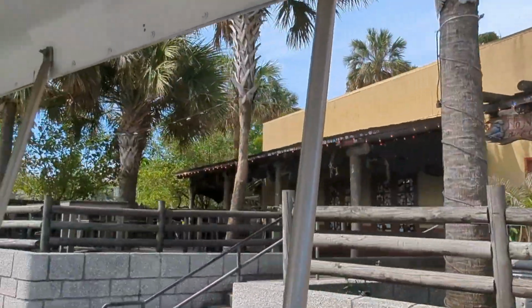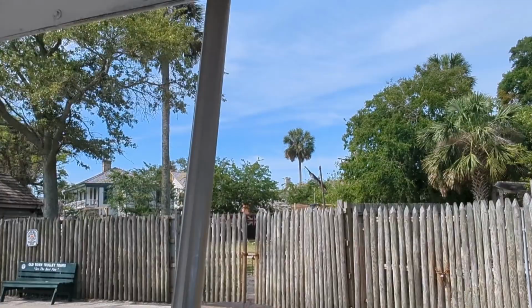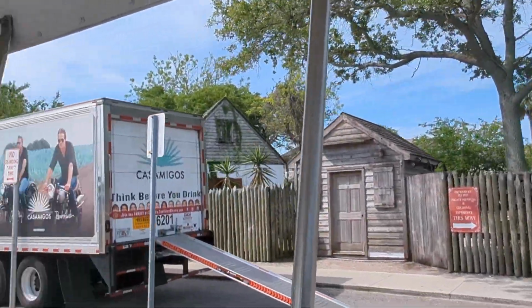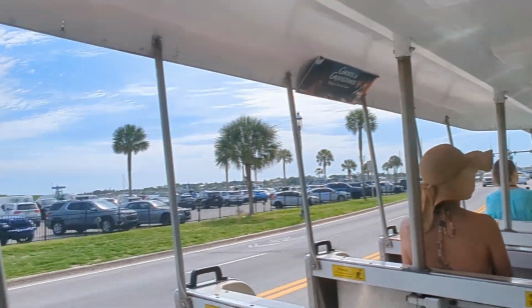There's cannon firing shows and a working blacksmith demonstration here. Also a Spanish tavern and an English pub inside the Colonial Quarter. This right here will be our stop number 5. Just wait till you hear that bell before you exit. And only exit to the right side, the left there is a lane of traffic. Remember to back down like you would a ladder, use those handles.